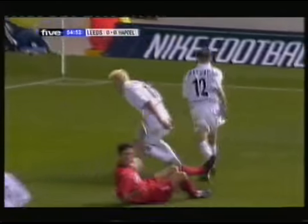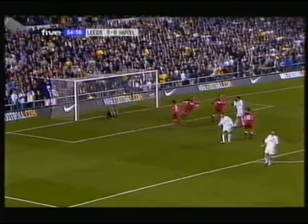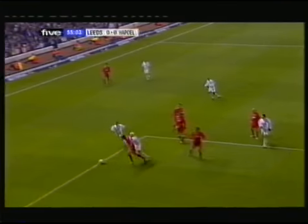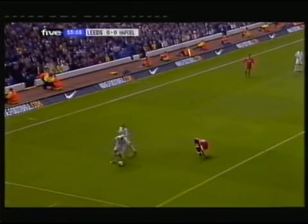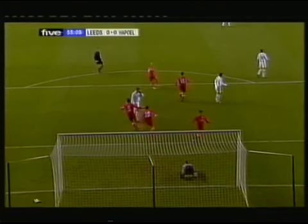Now Smith's persistent, wins it back. Looking for Viduka, comes to Kewell, and the long and winding road to success very nearly came Leeds' way then. Well, again, Alan Smith used all his aggression the right way, and he's certainly getting this team and getting the crowd going on his own.